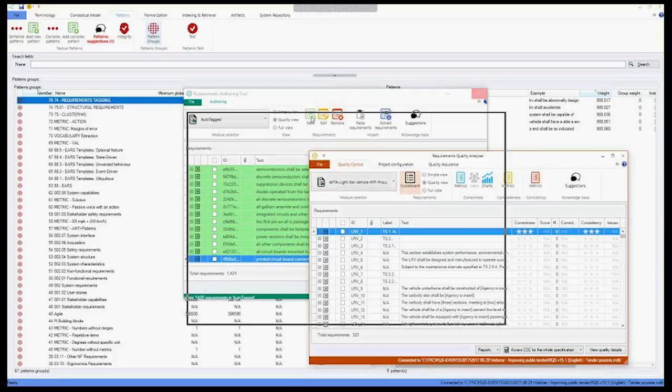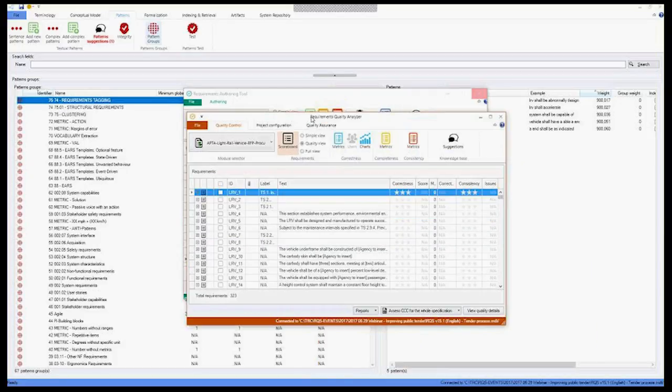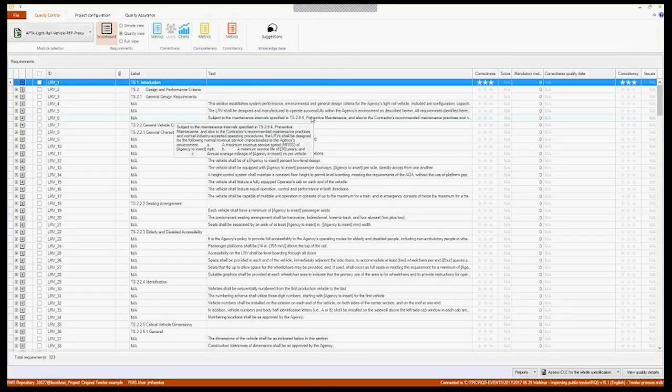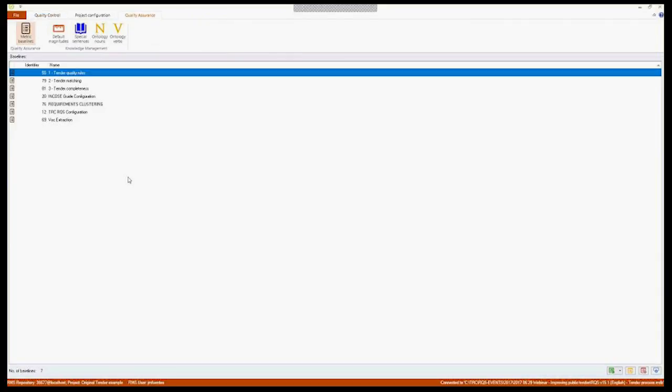The following step is just to identify what are the most common keywords as used in this specification. Properly understanding all these keywords will allow us, as a supplier, to have a better answer to this tender, right? This is RQA, Requirements Quality Analyzer, mostly used to check the quality of the requirements.